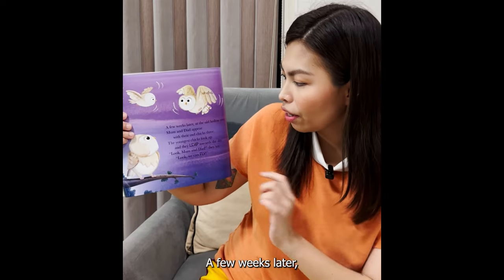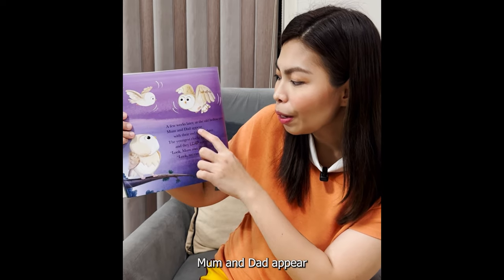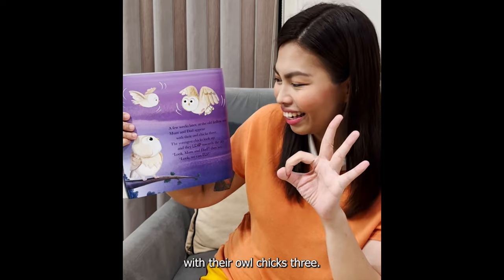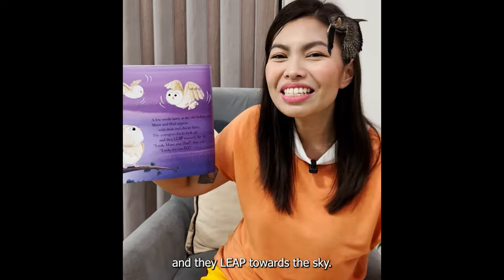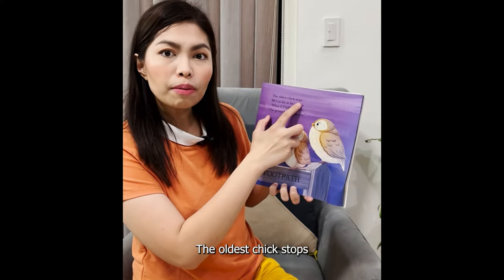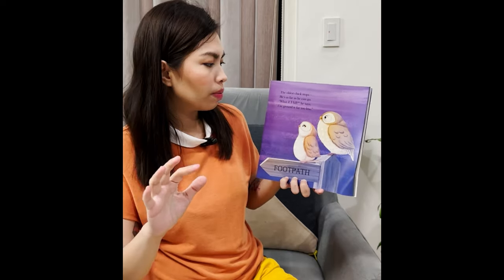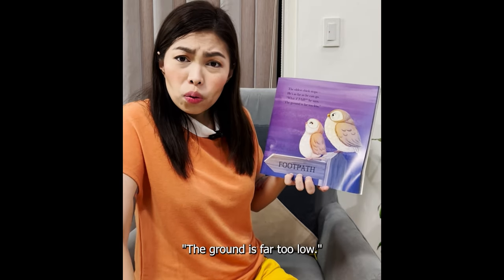A few weeks later, at the old hollow tree, mom and dad appear with their owl chicks three. The youngest chicks look up and they leap towards the sky. Look, mom and dad, they say, look, we can fly. The oldest chick stops. He's as far as he can go. What if I fall, he says. The ground is far too low.